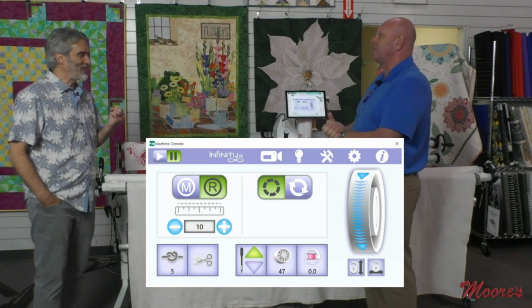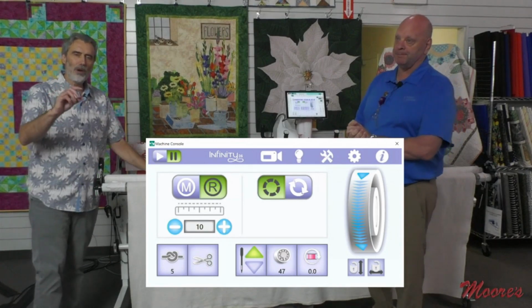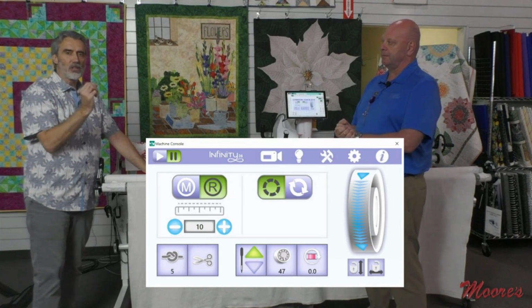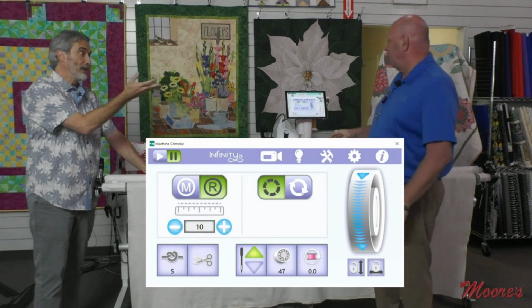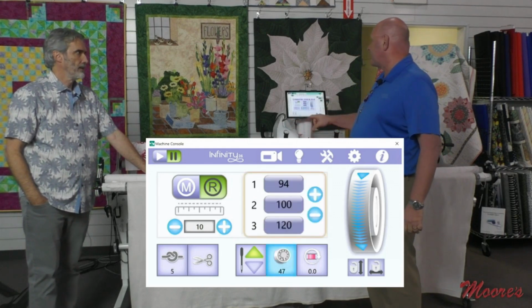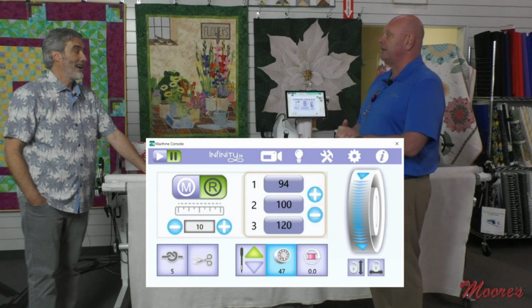The next thing is tension. So what's different about this tension, where the other one, when you turn the dial, it's referring to where you have the dial. This actually is electronically controlled motors. It's an electronic set tension. So when I press this button, it comes up with numbers. Those are presets, or I can change my tension just by going up or down.